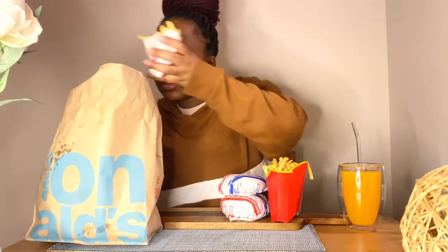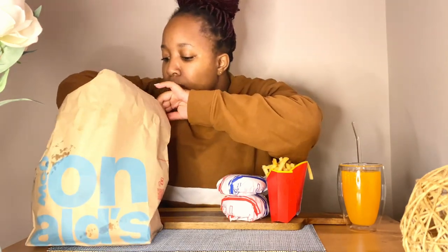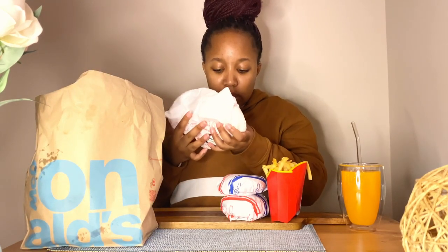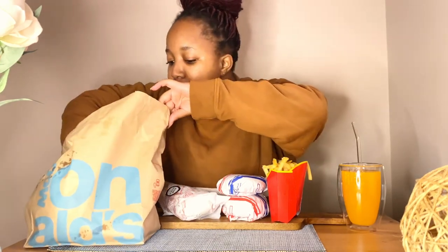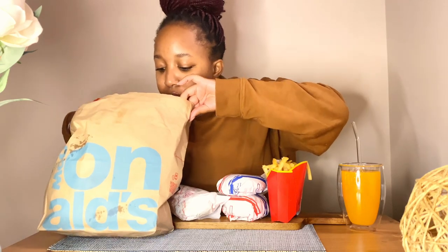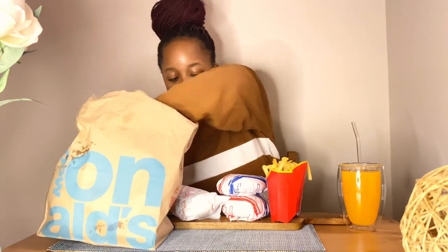More fries. I think I'll give this to my sister. More fries. What is this, guys? I was just ordering it. Oh, this is another jalapeno burger, and these should be nuggets. And another sauce. This is the sweet chili sauce, and this is tomato ketchup.